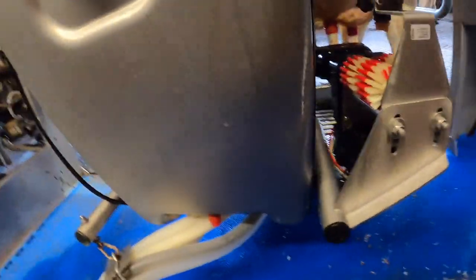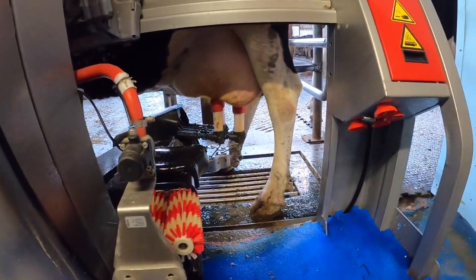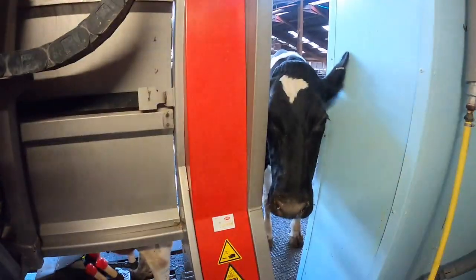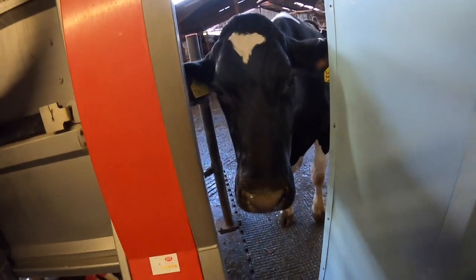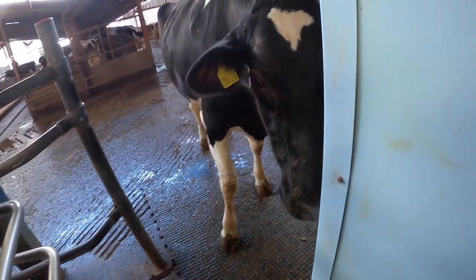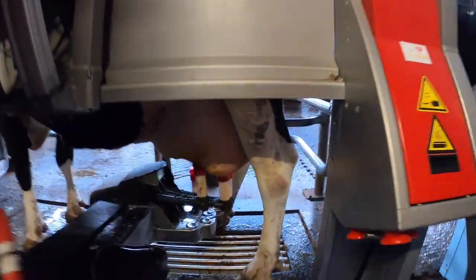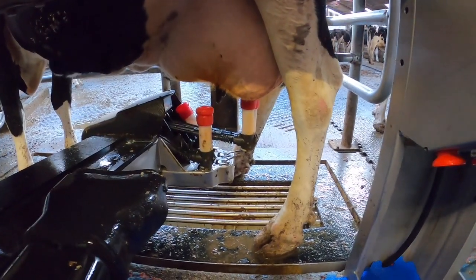In the robot, we've got sensors on each of the milk pipes, which are going to detect the milk flow. As soon as the milk flow starts to slow, the computer's going to tell it to pull each one of those off individually. Here's another lady waiting. I can tell you that's 299 from her face. We just scan round. Oh no, she doesn't want me to see what number she is, even though I know she's 299. So there's the first quarter gone off, and there's the second quarter that's come off.